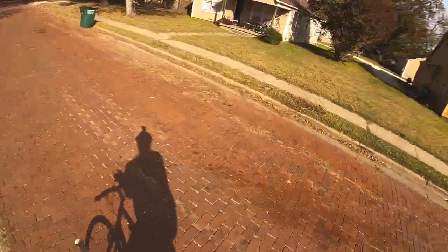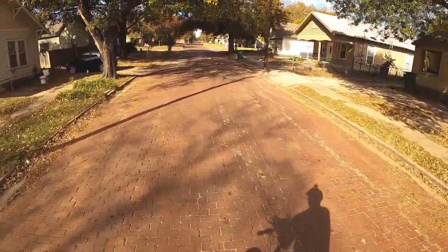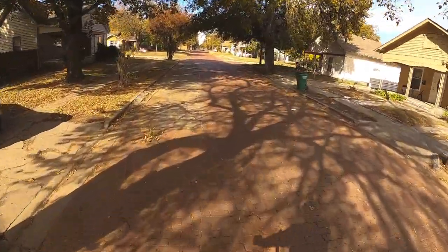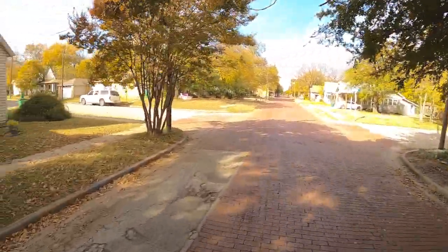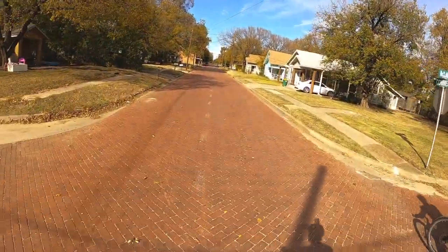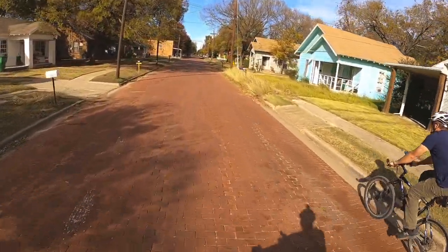So now we'll go down to the end and then turn back on Witherspoon. We've gone just over 8 miles, so yeah, we'll get that 10 miles in. Good weather for it, other than it's just a little windy. It's not too cold, just the right temperature.